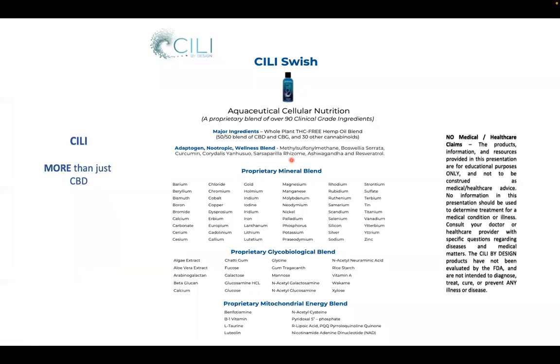hair rejuvenation, right? 35% of all women have hair loss issues, right? Hair coming out in the drain when they take their shower. The number one reason for hair loss is a mineral deficiency, right? So that's number one. Number two is stress and anxiety, which our products help with, right? I've just mentioned that in a lot of these ingredients. But you've got these minerals that many people are lacking.